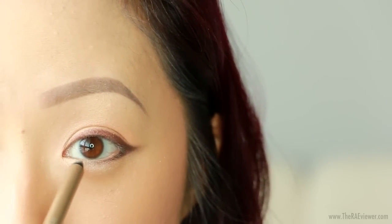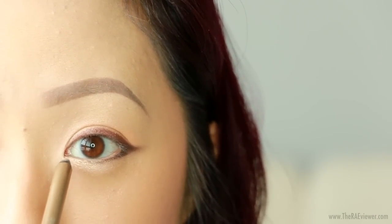Then to add to the bright factor, I'm going to take the drawing pencil in gold and place this gently on top of the creamy highlighter that we used here in the beginning of the tutorial.